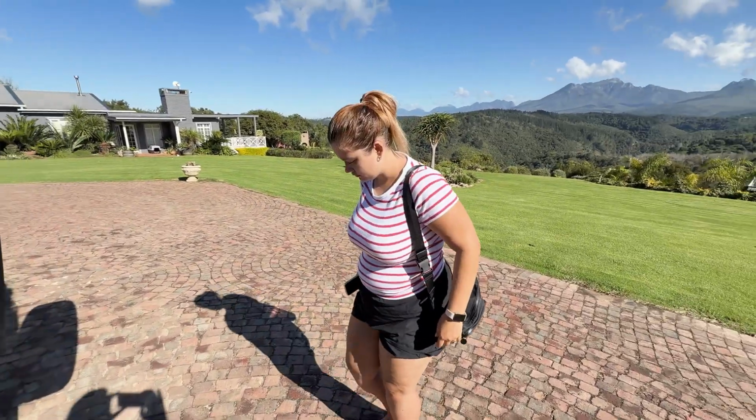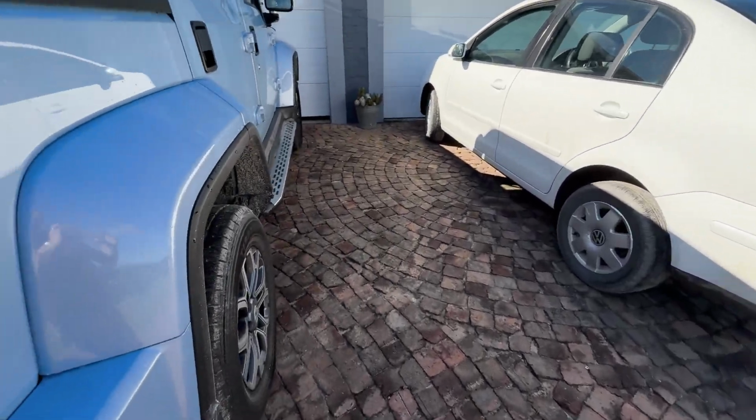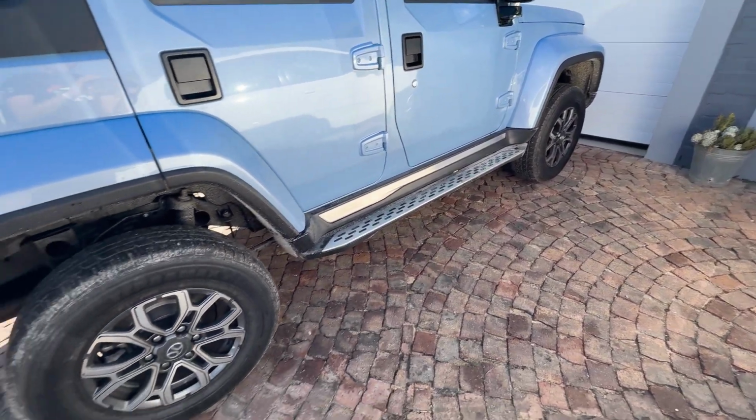Looking good. Looking good. Oh damn, guys, now we have to leave this view and go back to Cape Town. Can't really complain about that, eh?